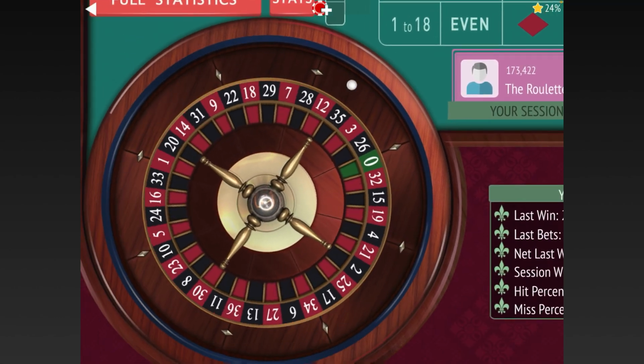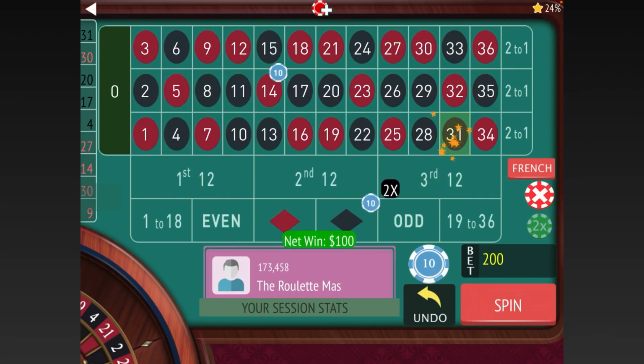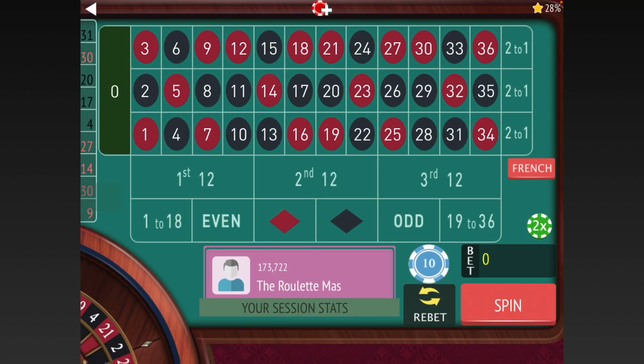Now it can start out the opposite way where you get down early, and that's why you need a large startup fund, at least $2,500, in case it goes the other way first. We got another win there. The nice thing about carrying two 12s though is you can get on a run like this where you win a bunch in a row when you have 2/3 of the numbers on the board. So we're up 780 now, and we're at 100. So the next bet would be 90.